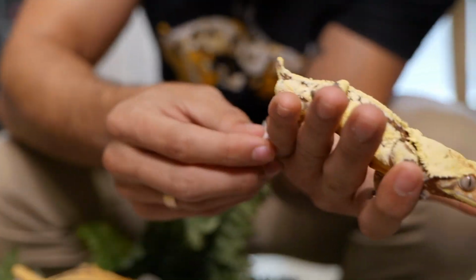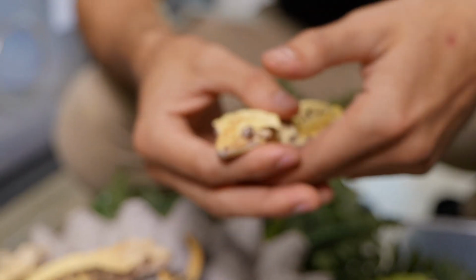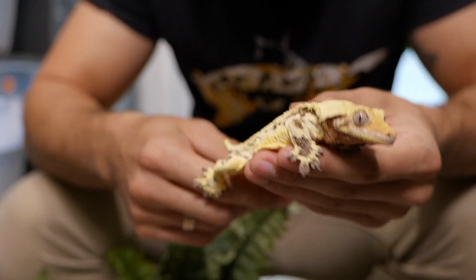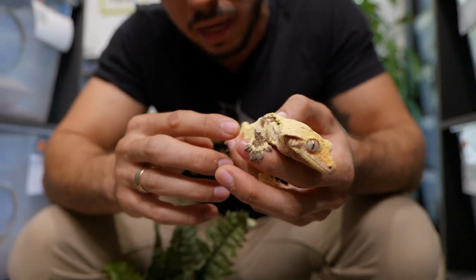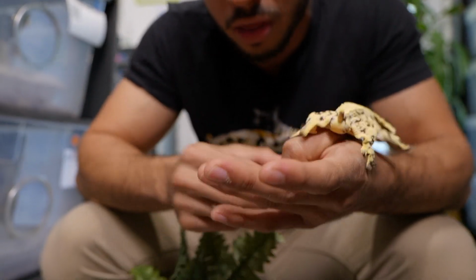He actually just shed, as you can see here. He has some shed on his toes. And this guy has just extreme coloration all around his body. He has that thick Lilly White pattern. For whatever reason, it looks fluffy. It looks like it's thicker than these geckos.